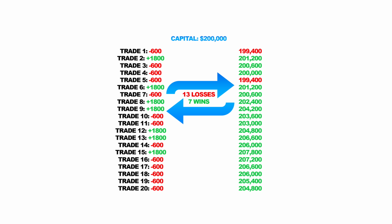The first trade is a loss, second trade is a win, third trade loss, fourth loss, fifth loss, sixth win, 7th loss, 8th win, 9th win, 10th loss, 11th loss, 12th win, 13th win, 14th loss, 15th win, 16th loss, 17th loss, 18th loss, 19th loss, 20th loss. In this example, where you've taken 13 losses and 7 wins, you will still be left with 4.8K in profit for the month, okay? And that's just based off of 20 trades.